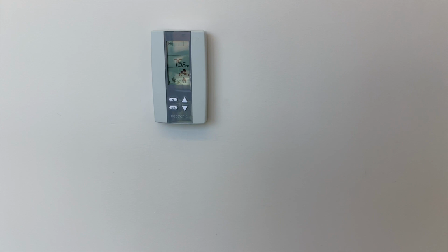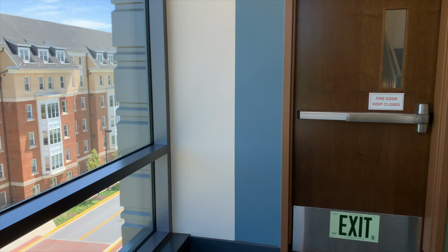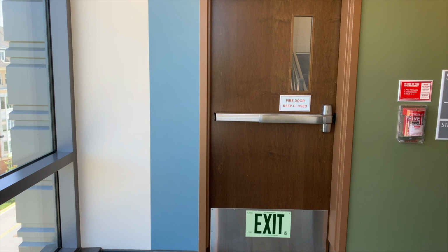But yeah, and then you can also control the AC, which I thought was weird. Why would I want to control the AC of the whole hallway? But I also have an AC in my room. But this is the stairs to go upstairs or downstairs to the lobby or any other floor.